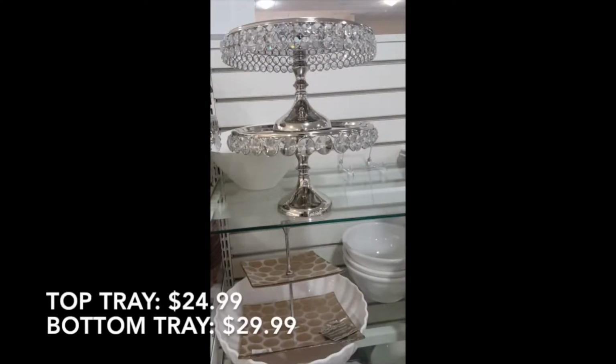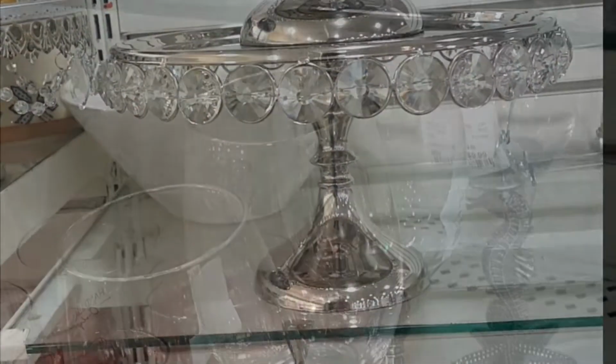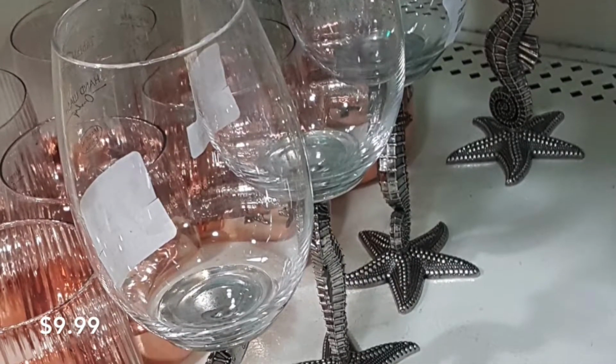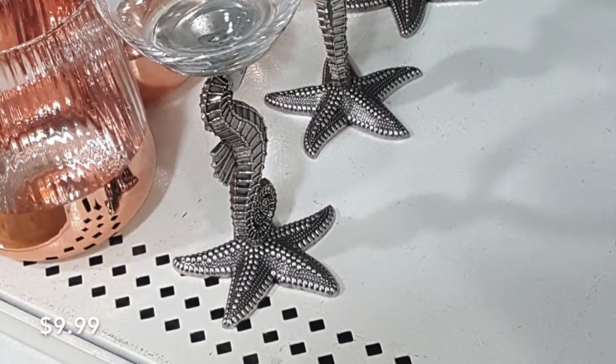So I really liked those. And then I saw these trays as well. That's actually two trays stacked on top of each other that also match it. And I had to show these because it put me in the mindset of a Pier 1 bar set that they have. And these would go perfectly with that, with the seahorses and the starfish.